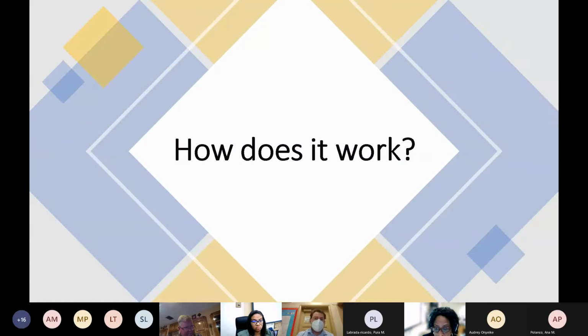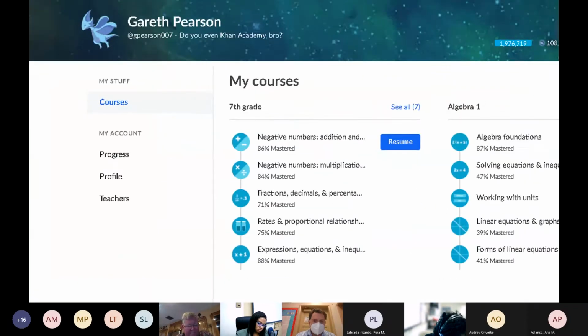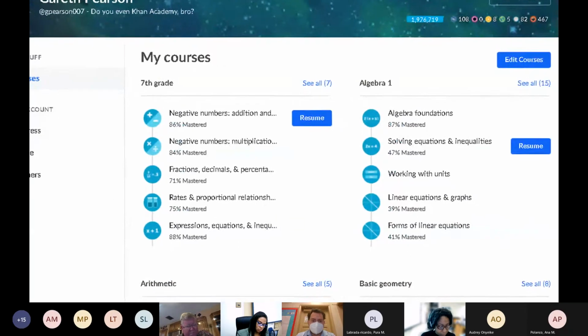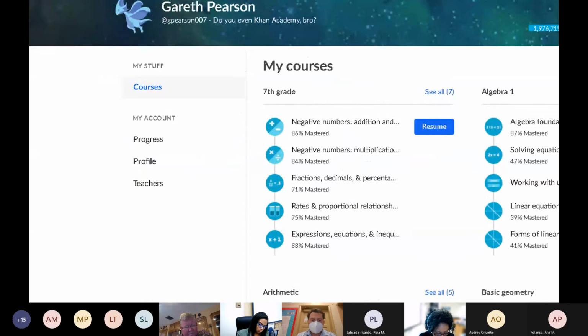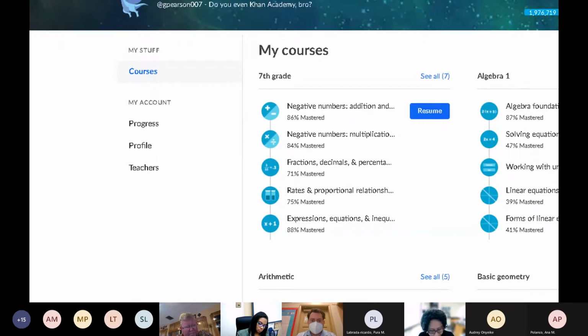So, here we go. When a student logs in, this is what they see. This is their home page. Now, again, I'm zooming in just in case anyone has a poor screen resolution, but they see their name up top. They have their courses. As you can see, this sample student has a ton of math courses, but each student gets to choose their courses and the teachers get to assign it to them. Students can see their progress in different missions. They can edit their profile and they can see their teachers.